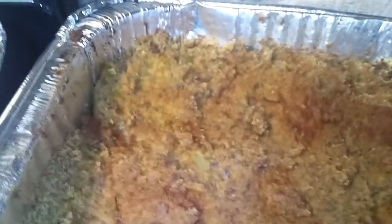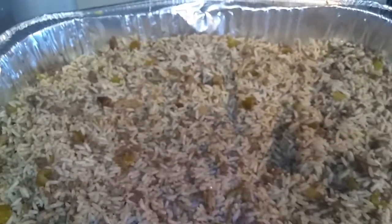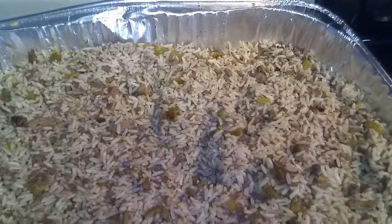And right now I'm eating and it's delicious. Now, because it's Thanksgiving, don't worry about the rest of the food over here. I want to slide over here to the rice dressing. Don't worry about nothing else. And oh my God, the cornbread dressing is delicious. Look at that rice dressing. You see that?